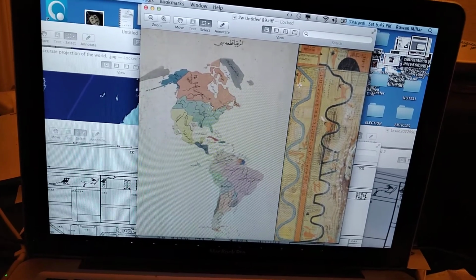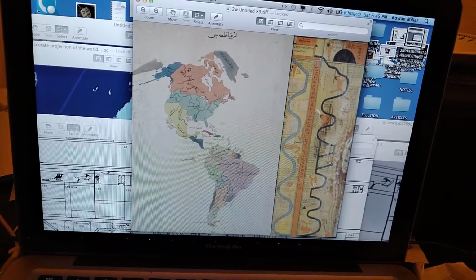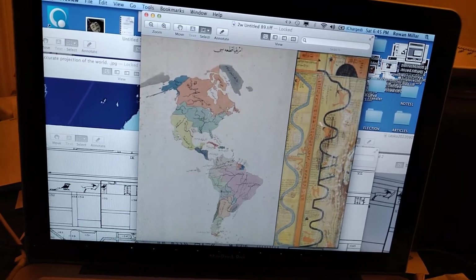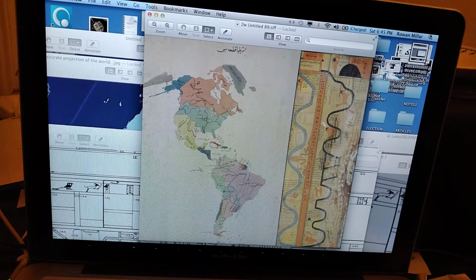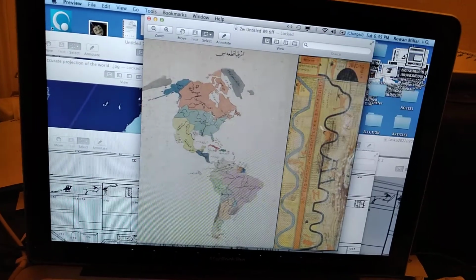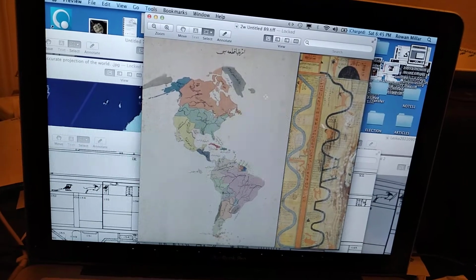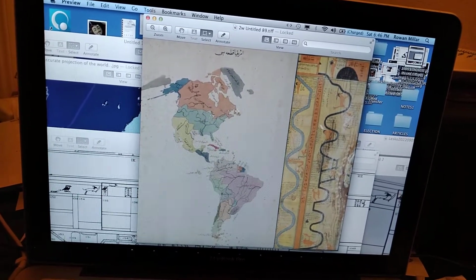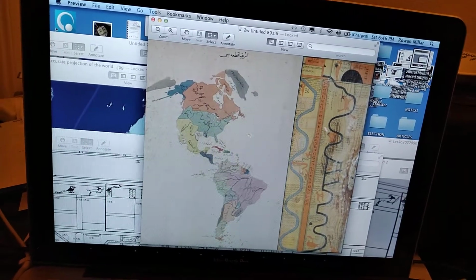And so anyway, this is what I've been mostly focusing on, these maps of America from ancient Egypt. And the different gatekeepers, like it has here a rabbit, which seems to be Newfoundland, shaped like a rabbit.